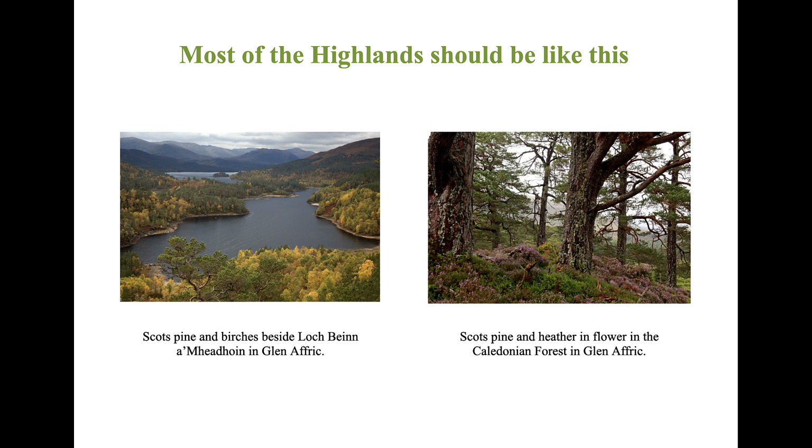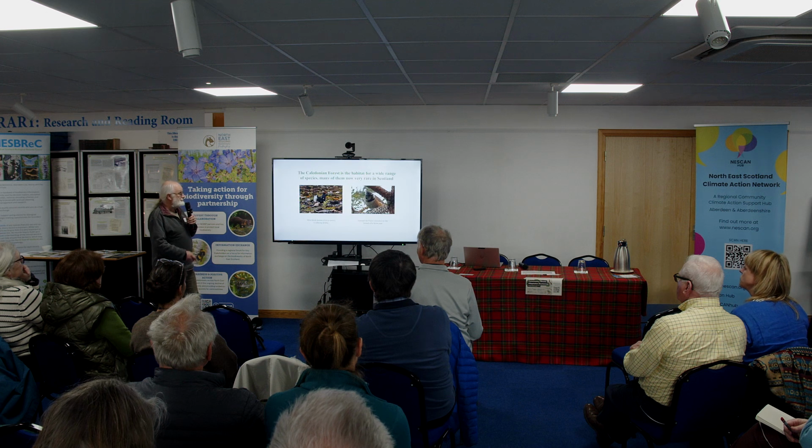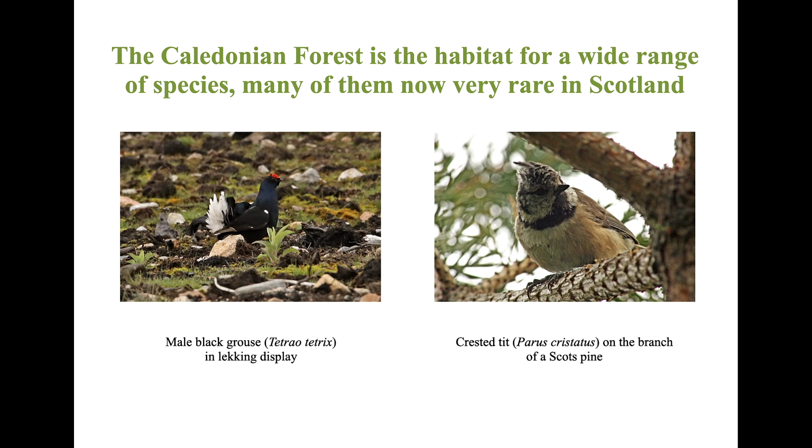This is Glenafric. Some of you perhaps have been there. If you haven't, I strongly recommend it. It's a beautiful place. And you can see birches and pines here in autumn, and heather flowering in the understory, along with green blaeberries, typical shade-loving plants underneath the old canopy of the pines. And we've got wildlife you're probably all familiar with, things like black grouse and the crested tit, particularly associated with the pine woods.